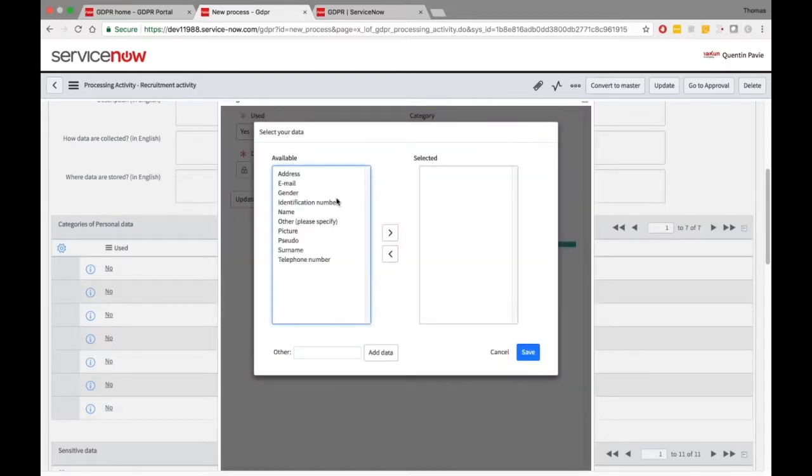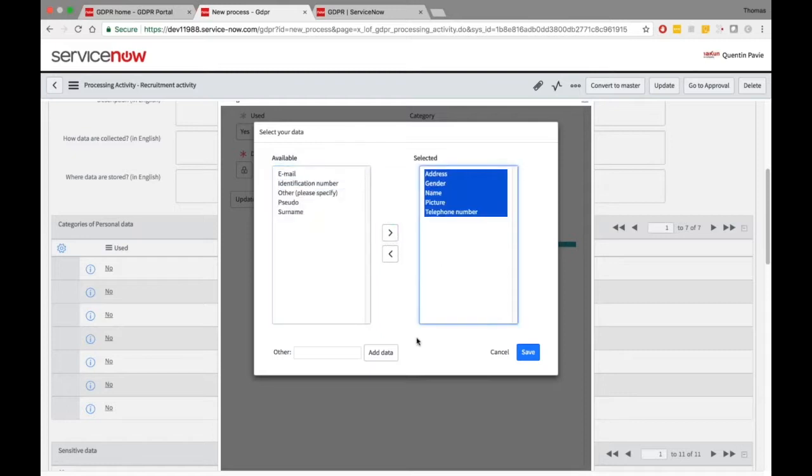So let's select the data that I'm using for the people. Here, I am taking away the address of the people, their gender, the name, maybe a picture, and their phone number. And I will select all this information. Of course, if I have a new data to be added in this list, I can add it directly and freely.